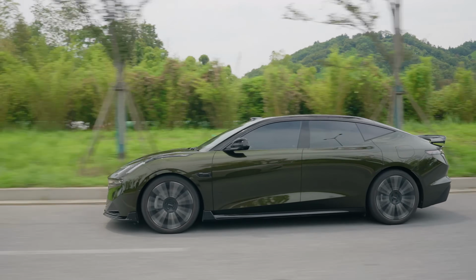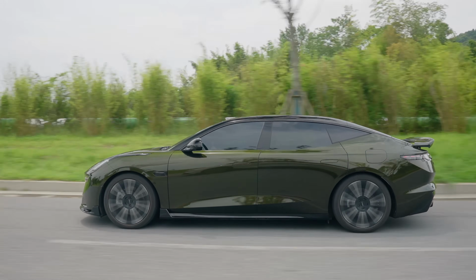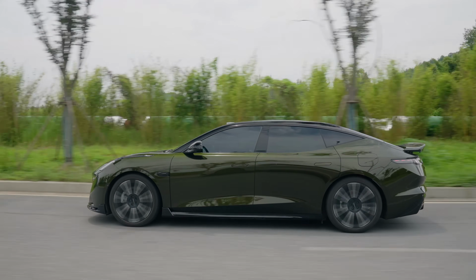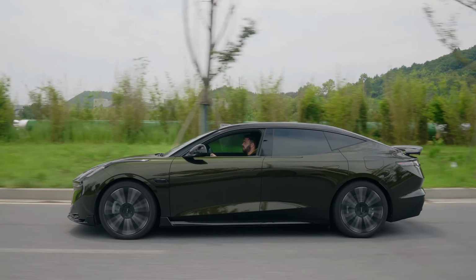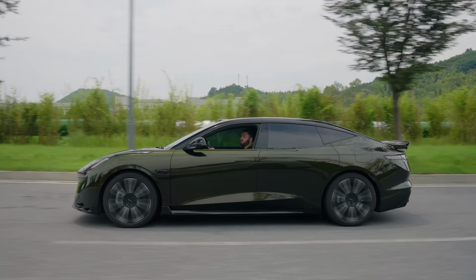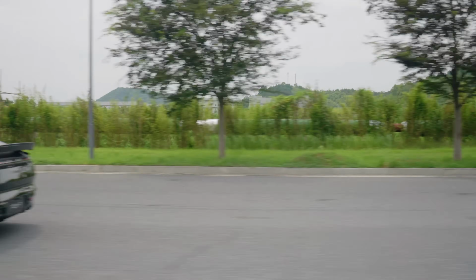But it doesn't really feel like that, and that's because those are all just those numbers added up. That's not truly how much torque is being driven into the ground. Now, this isn't slow, 5.9 seconds to 100 kilometers an hour. If you punch it, it picks up very nicely.